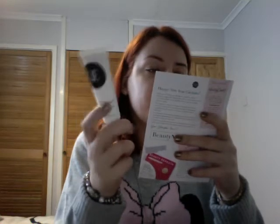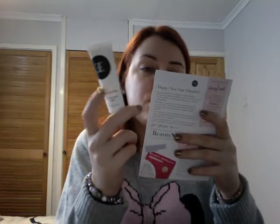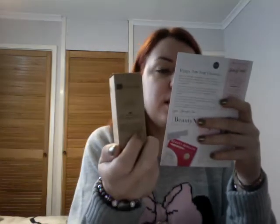Okay, this is just a primer for your skin, for long-lasting makeup. Green tea extract, and so on. It costs £22, and it is a full size. Full size. This is a full size. Okay, expensive. Another item, we had this facial oil, and that cost £55.